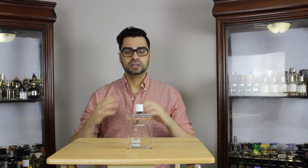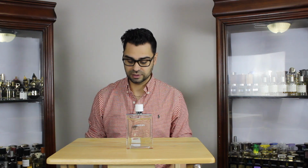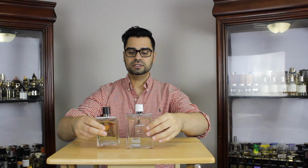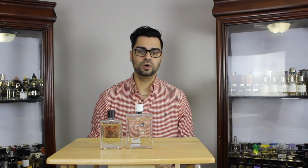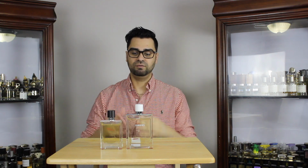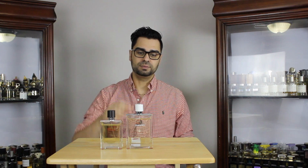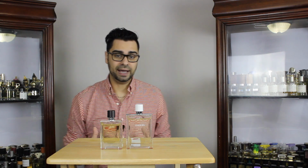I absolutely love this. I can't believe I waited this long to get my hands on this one. So overall, super impressed with this release, so much that now I'm actually considering getting the third release of the Hermes. The perfume version's missing right here. This is where it's going to go. I'm most likely going to be blind buying to finish the trio, just because I'm so impressed with this. I love this one, so the third one can't be all that bad.